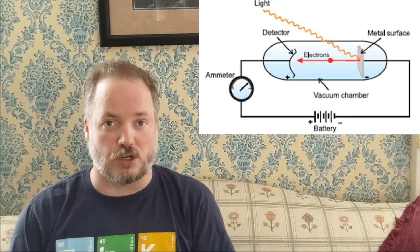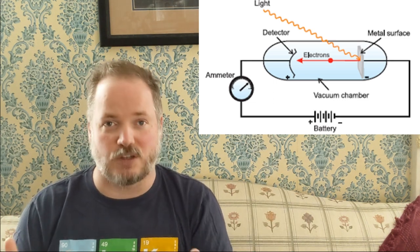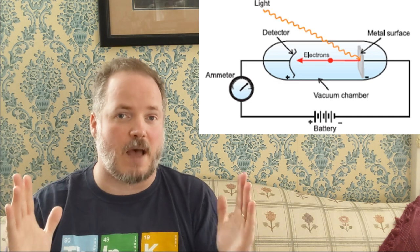So he could measure frequency of light hitting, intensity of light hitting, how bright or dark it is, as well as the stopping potential, which was a measure of the kinetic energy of the electrons.